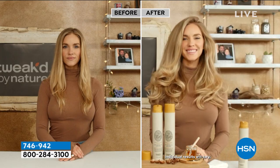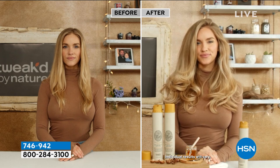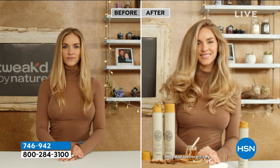If you have curly hair, you have to give this a try. It is the holy grail. It defines the curl. And Amanda has a natural curl to her hair. When she wears it curly, this is all she uses. She was actually a skeptic at the beginning, too, because she thought, no way is one product going to do that.